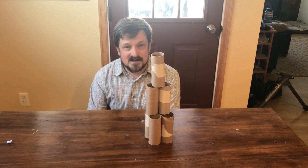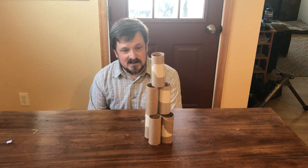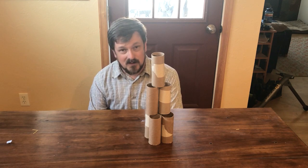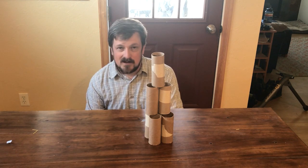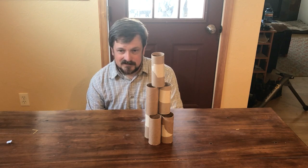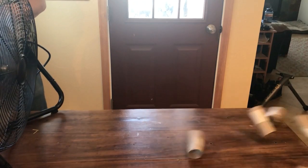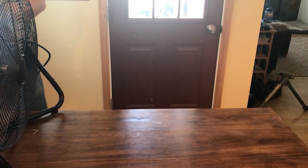Another thing engineers have to design for is wind. When you build a tall tower, if a lot of wind hits it, what do you think would happen? Probably tip over. How do you think I could test this model? Let's try it. Didn't make it.